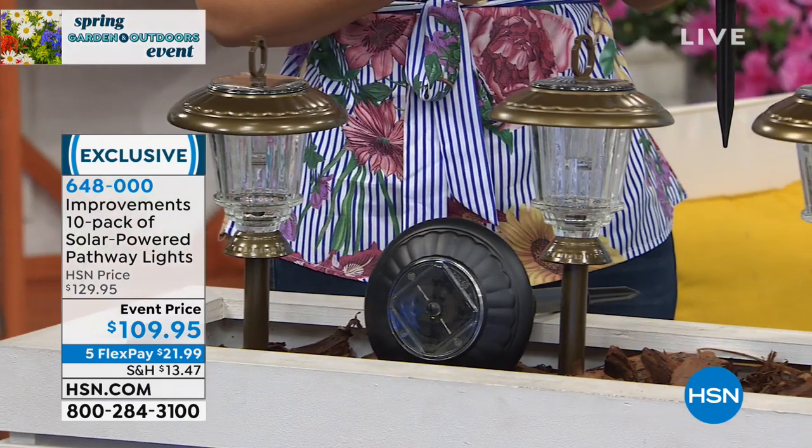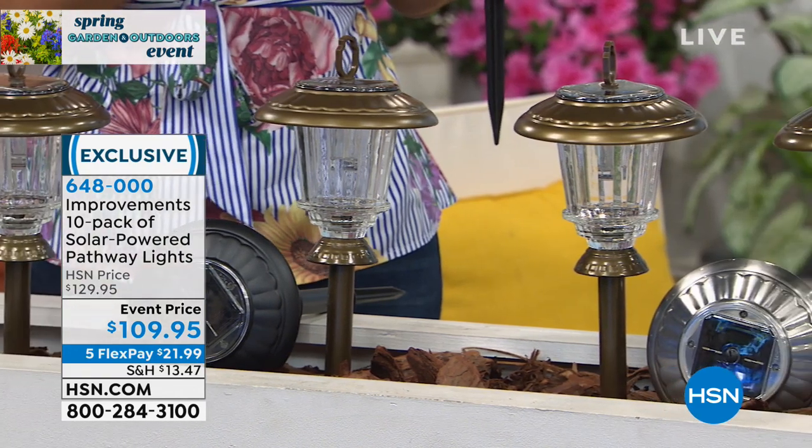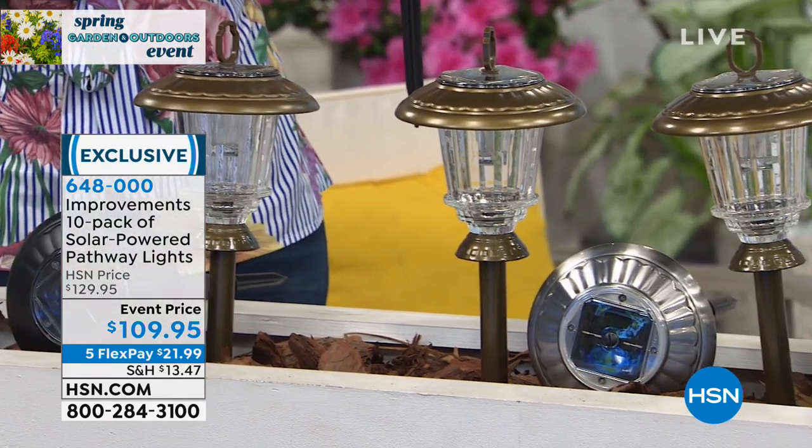It's a way to create that luxury experience, the luxury every day. It's like you're on a vacation every single day when your outdoor space is beautiful, and nothing makes your outdoor space more beautiful than illumination. Light is the most important thing. Right. Light and color when you want to up that curb appeal. But it could be the most expensive thing.